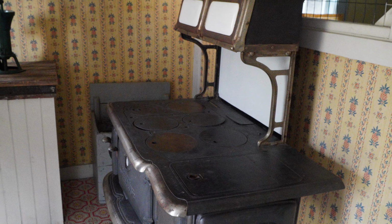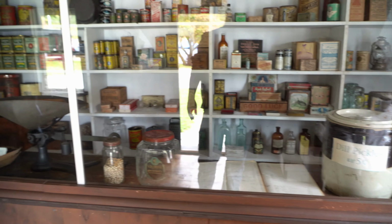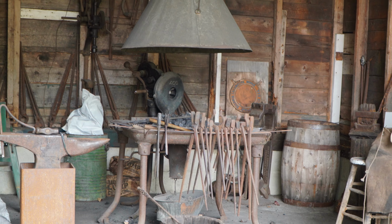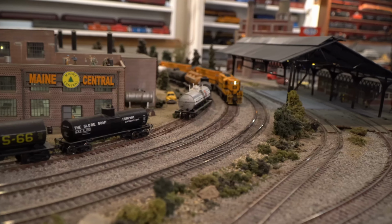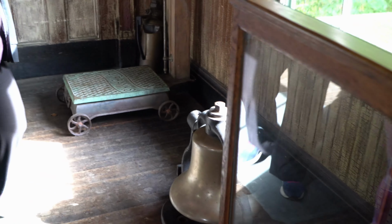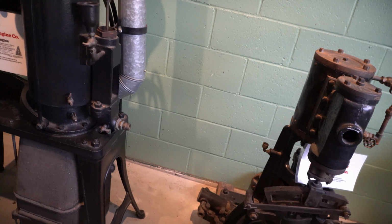The rustic home offers a glimpse into the past of everyday life, and the general store resonates with the lively chatter of shoppers from long ago. One of the gems nestled within the village is the Ironworks Trained Blacksmith Shop. Here, the rhythmic clang of hammers and the dance of fire and metal create a symphony of craftsmanship. Watch as the skilled blacksmiths bring iron to life, forging intricate pieces that once played pivotal roles in transportation and daily life. Marvel at the meticulously preserved engines, as each of them has its own purpose and place in history.